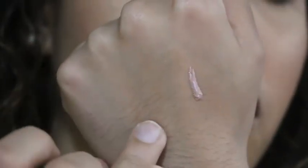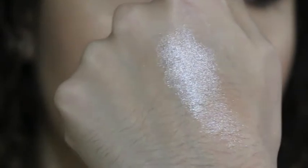So my next product is the Cover FX Custom Enhancer Drops. What it is, it's like a liquid highlight. I'm actually gonna pour some on the back of my hand so you guys can see how intense this is. Okay, so this is the highlight, right? And then once you blend it, look at that.